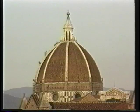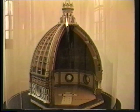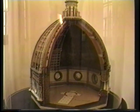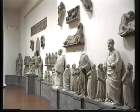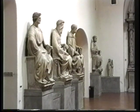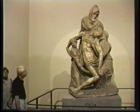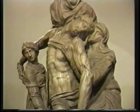If you've wondered what the cathedral dome looks like inside, there is a small model with a cross-section that's found in the Museo del Duomo, which is located just behind the cathedral. And you can see the inner shell and the outer shell that was designed by Brunelleschi. This museum contains quite a few statues, as well as a lot of the artifacts from the construction of the cathedral dome. And the masterpiece here is Michelangelo's late Pietà.